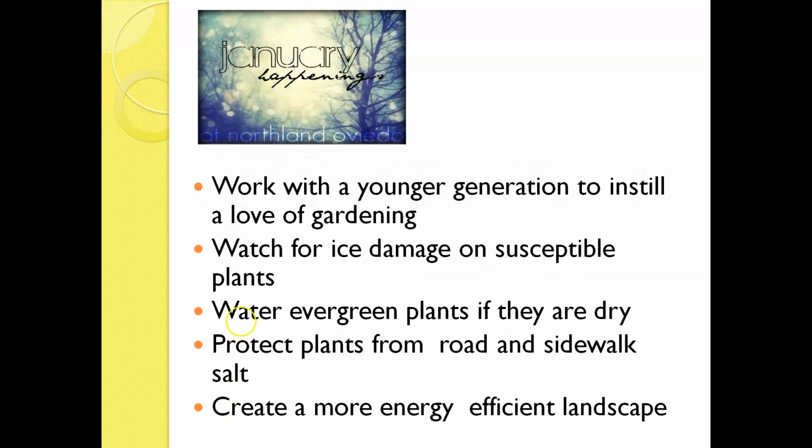January, I always find myself spending a lot of time at home, just settling in during the month of January. If you find yourself having a lot of free time, maybe you can talk with a younger generation of your family and perhaps plant some seeds or talk to them about gardening, and plan for the future spring. Just spend some of the time nurturing the love of gardening with a younger member of your family.